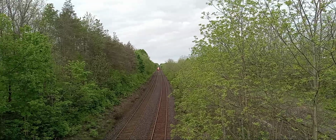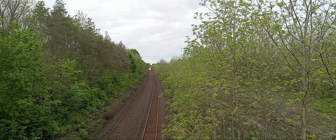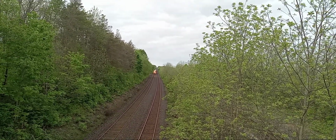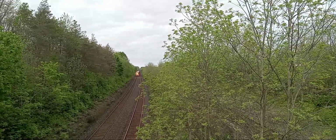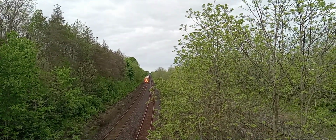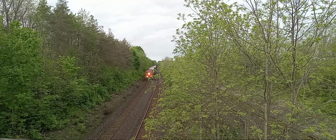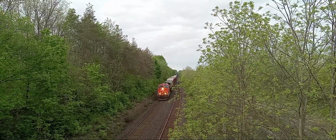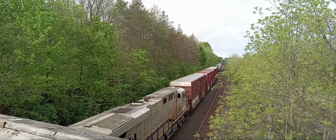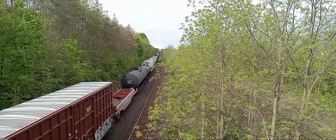Roll it. Alright, we got a CN eastbound train coming down the line. It is about 8:30 a.m. in the morning. Let's see how many engines we got on this one. So we got the two engines in there? Yeah, there is. So we got 38-24 and 39-18. All right, we got the next City Rail lead in the trailing.